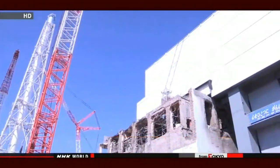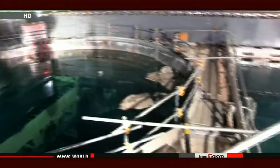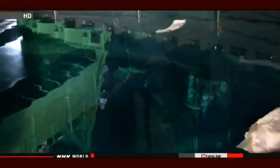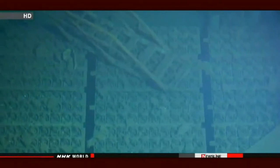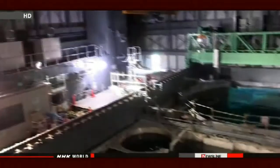More than 1,300 spent rods are being stored in a pool inside the building, along with about 200 that have not been used. Engineers want to start removing them in about a week. Explosions rocked the building during the accident 2 years ago, so the engineers need to check if any debris damaged the rods. Then they'll use a crane to remove them one by one. They want to make sure they don't get caught up in the wreckage. Managers say they hope to finish the work by the end of 2014.